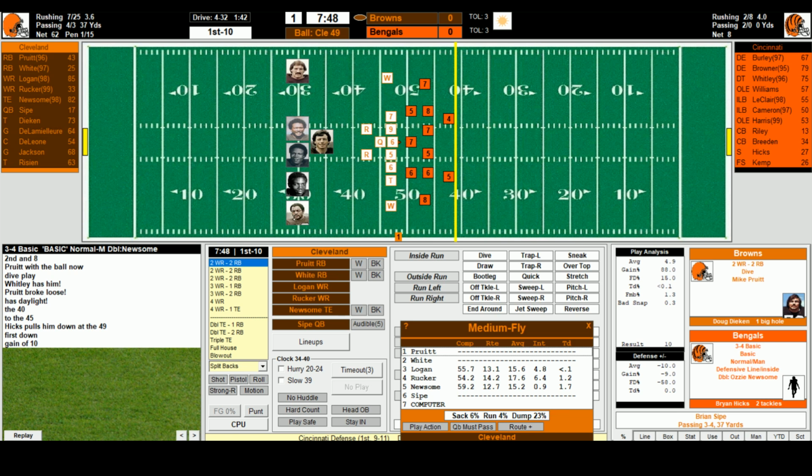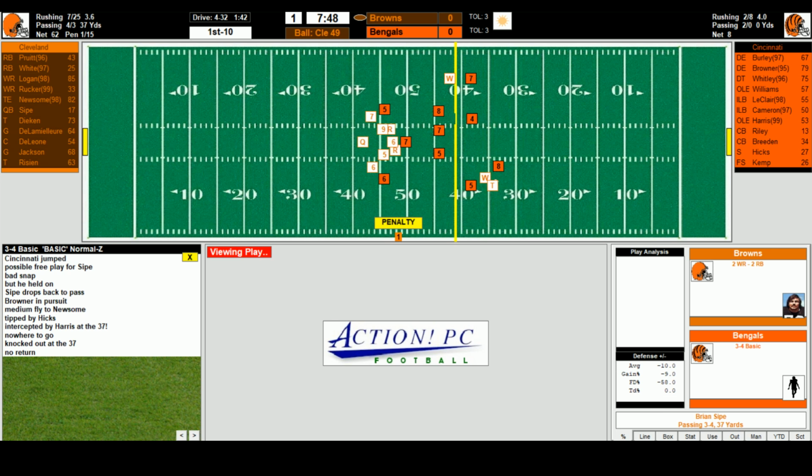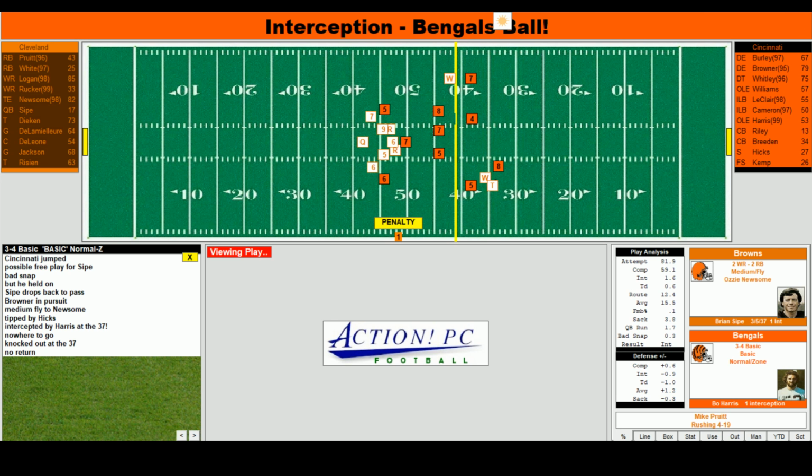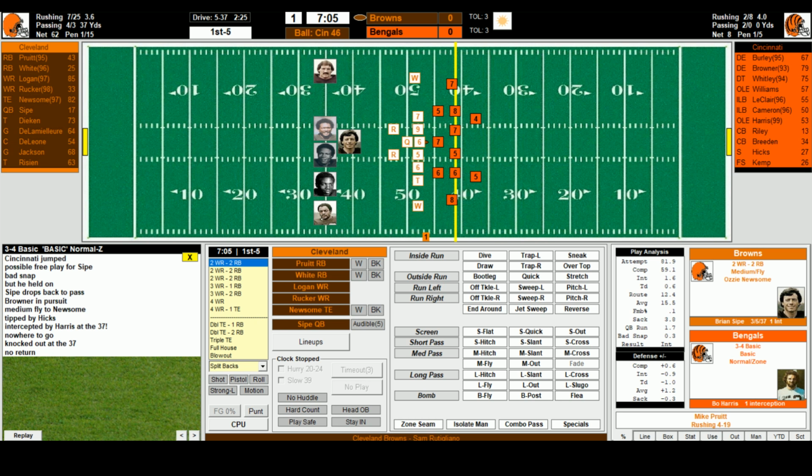Gonna go a medium fly to Ozzie Newsome. Under center. This is an interception. That's the bug I'm talking about. It is intercepted by Harris. There's a flag down. Encroachment defense. Number 79. But the Bengals had an encroachment, so they'll get 5 yards. They'll take the interception off the board. Browner moved early, and so no interception. But that, by the way, turbocharged, if you watch this later on, that's the bug. You can see where the game slows down from the stop.